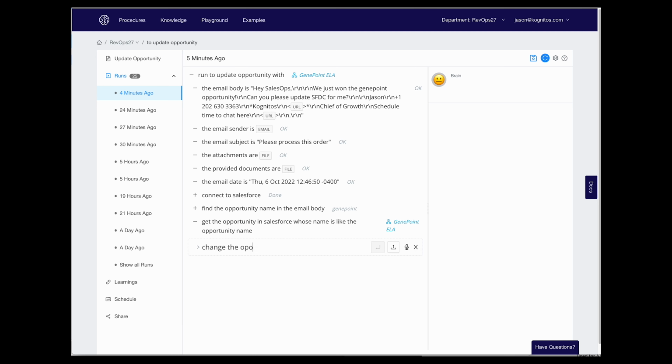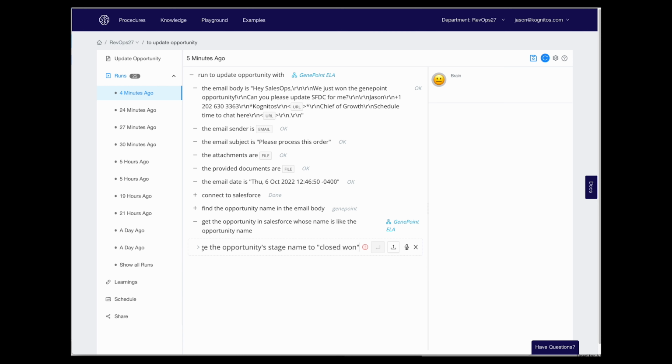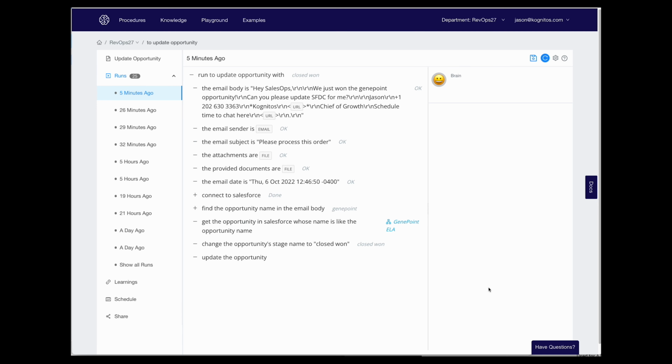Next, we want to change the opportunity stage to closed won. Now, let's go ahead and update the opportunity. Finally, we want to attach that PO to the opportunity and then go ahead and submit it for approval.